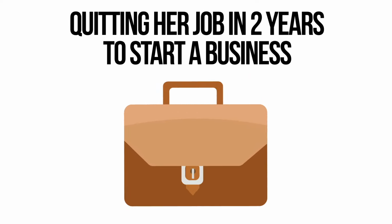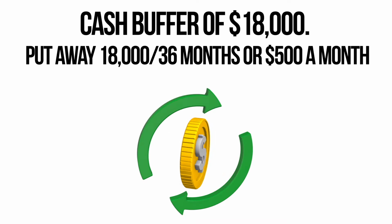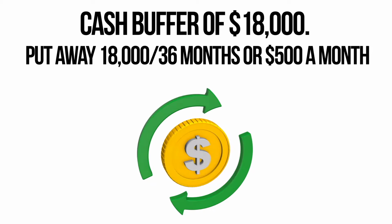Next, Sarah wants to quit her job within 2 years to start a business and have an $18,000 cash buffer. So she'll need to put away $18,000 over the next 36 months, or $500 a month. Third, Sarah and Mark are both 30 and they want to retire at age 60. A good way to calculate how much they will need in their retirement is the 4% rule.